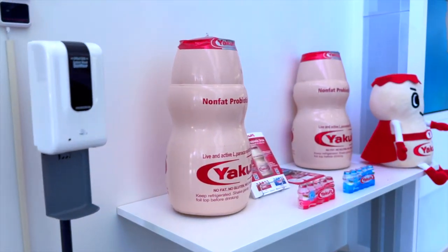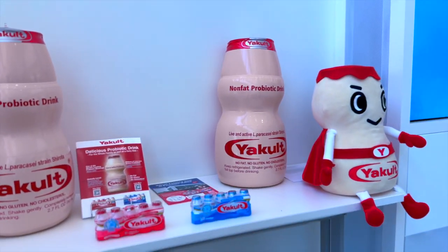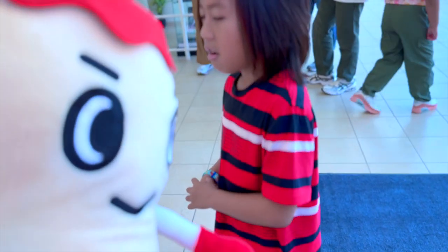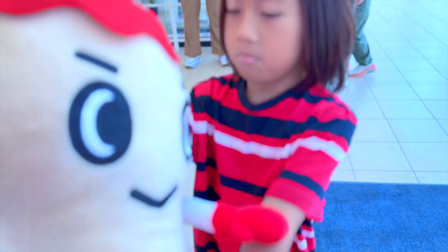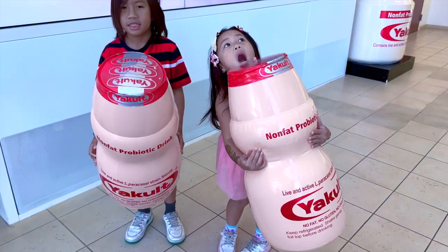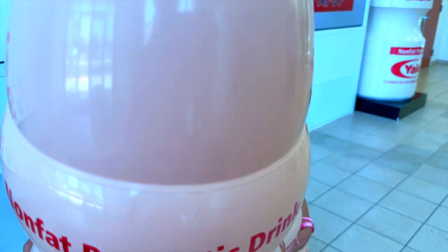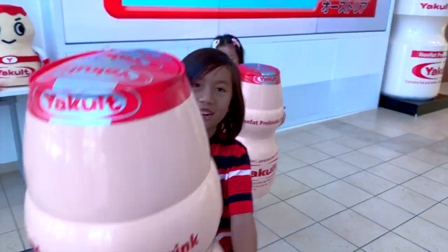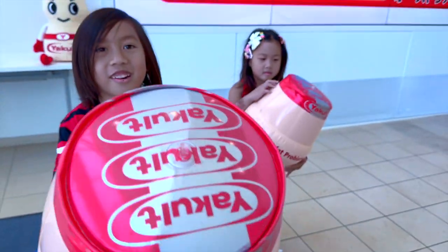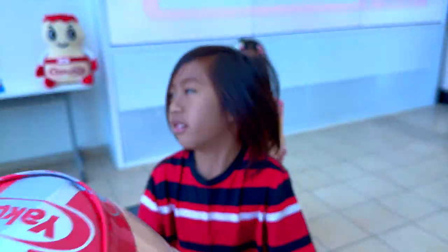Oh, look at Yakult! So cute! Are you scared of this? Calvin, hug it. Say cheese! Kelby, are you drinking that big Yakult? It's so big! That's the biggest Yakult ever! Yeah! Yum yum yum! Wow! Put it there!